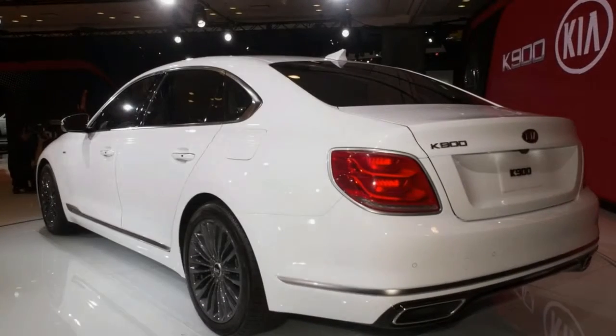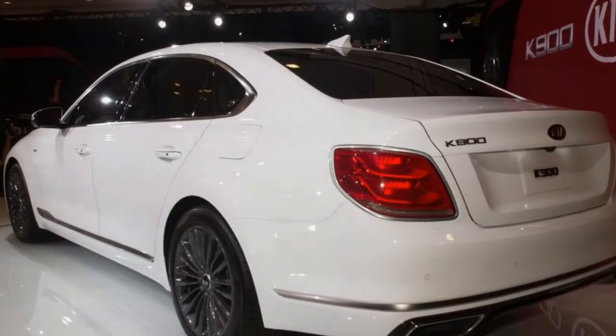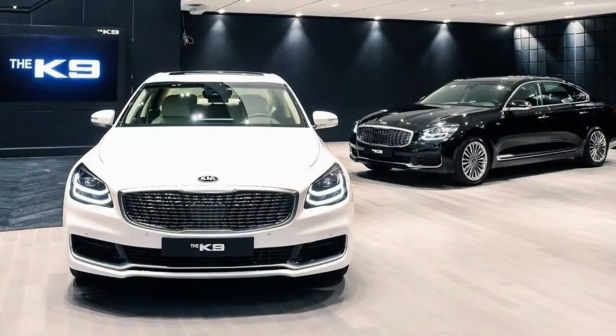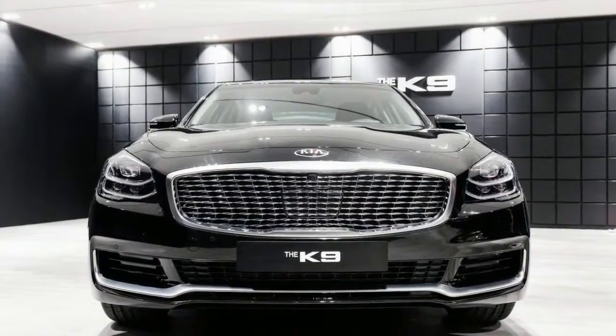Kia has really been on a roll lately with a raft of new products, and here at the New York International Auto Show, they have brought out their latest, the all-new second-generation 2019 K900. This is Kia's flagship product around the world, and we're getting it in America, even though the first generation never really sold all that well.